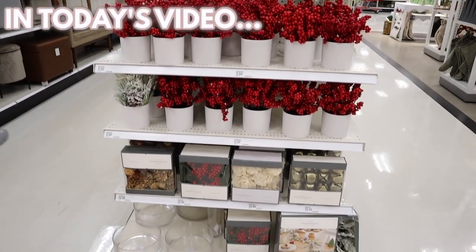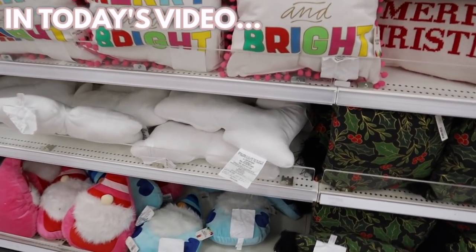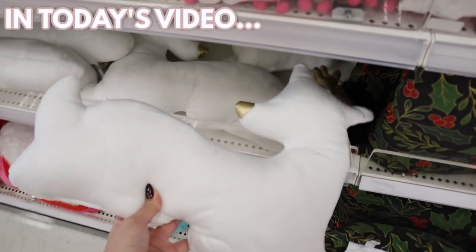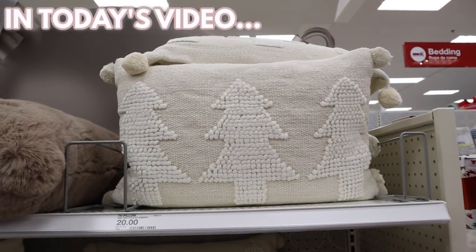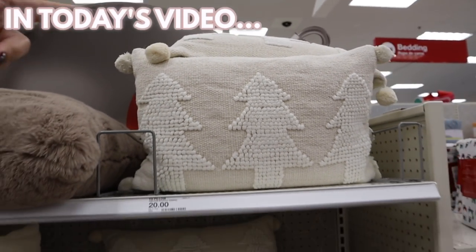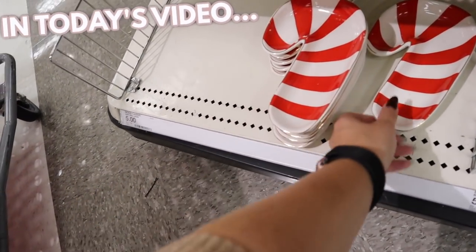This display is just like Christmas perfection. They have the pillow. Oh my God, look at this pillow. You will truly never believe what I just found. Another pillow I've been searching for. This Target is the bomb. Look at this. Oh my gosh.